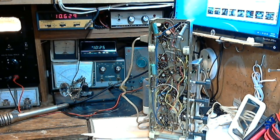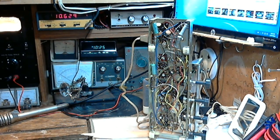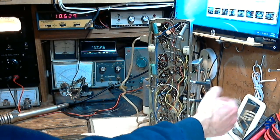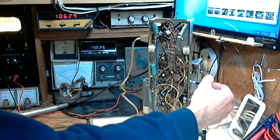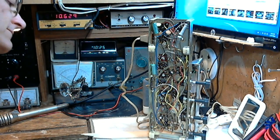Gee, there's that tone that I could hear from my microphone. No, it can't be. Can't be the same tone. It's the same pitch. Well, we have no antenna connected, and where are we? Okay. This is the AM radio.